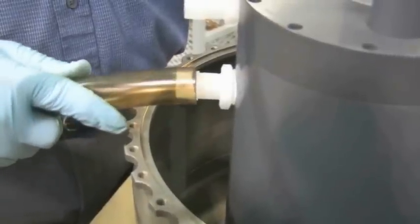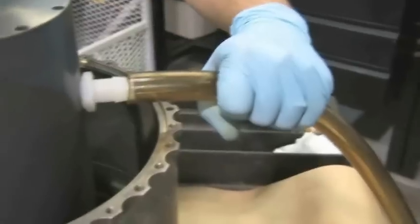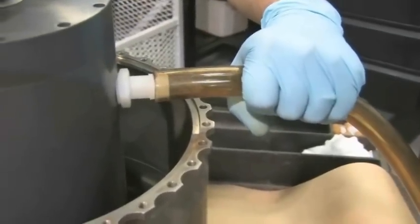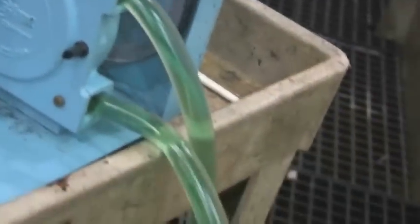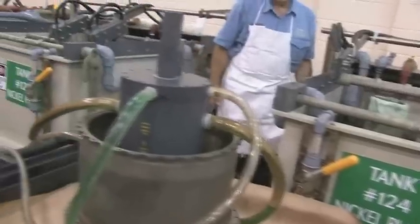Since the no-mask fixture is air and liquid tight, it's possible to plate parts without submerging them in a tank. Plating solution is simply pumped through the fixture at high speed, and current is applied to the conforming anode. The motion of the fluid reduces hydrogen bubbling and ensures optimal contact with the areas to be plated.